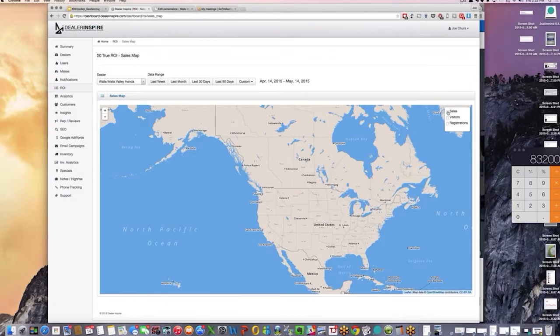But I didn't want it to only exist in the WordPress backend, so we actually populated it in the Dealer Inspired dashboard. So in this case, I'm in the ROI tab of Walla Walla Valley Honda. I've expanded it, and I could click sales, and when I do that, I can click on a person or one of these green icons, and so you know the real people, they're mapped to the person's name and how much gross was made in the specific area. So now I could toggle visitors on top of it, and now I can see where visitors come from.